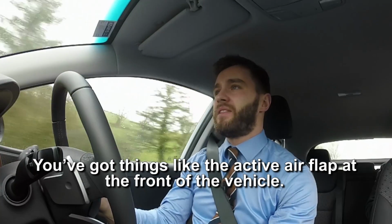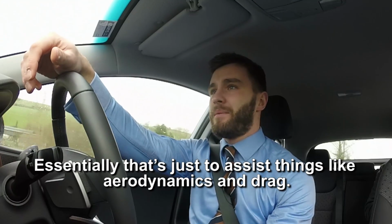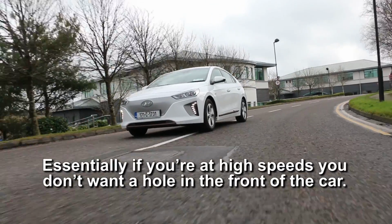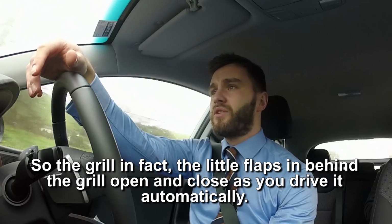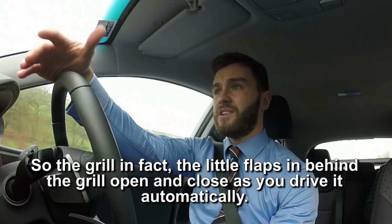Like little things in the car that you wouldn't even notice were working and doing their own job. You've got things like the active air flap at the front of the vehicle, and essentially that's just to assist aerodynamics and drag. Like essentially if you're at high speeds, you don't want a hole in the front of the car. It's just going to slow you down. It's going to make you less dynamic. So the grille, in fact, the little flaps in behind the grille actually open and close as you drive it automatically.